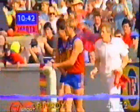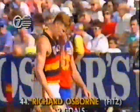Richard Osborne brings up his second. He's kicked two out of Fitzroy's tally of 8-4. They lead the Crows 5-3. You wouldn't see a better goal than that, Gerard. No, that was an excellent goal, snapped on the left foot. We saw him nearly kick one a couple of minutes ago, but this one just makes it, almost touched on the line by Patterson. But a great goal to Osborne.